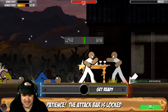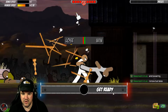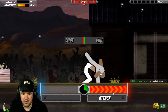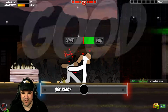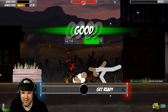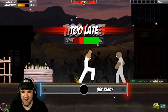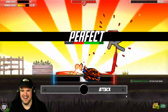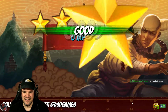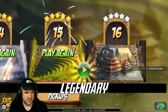I've seen it. Wait. Okay, patience? What is this? If you attack when locked, you'll take damage. Attack now. Oh, wow! Wow! That's a crazy precise timing minigame. Oh, this is cool! Perfect. Godly. Godly!